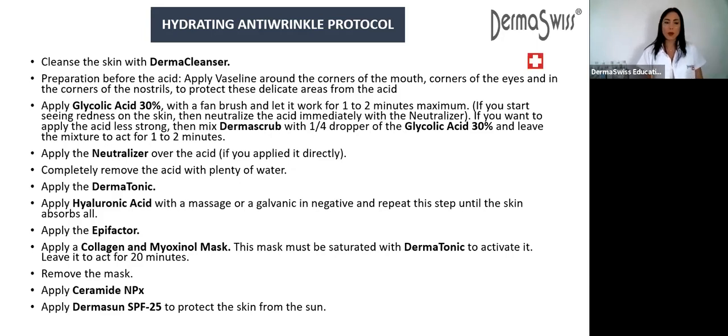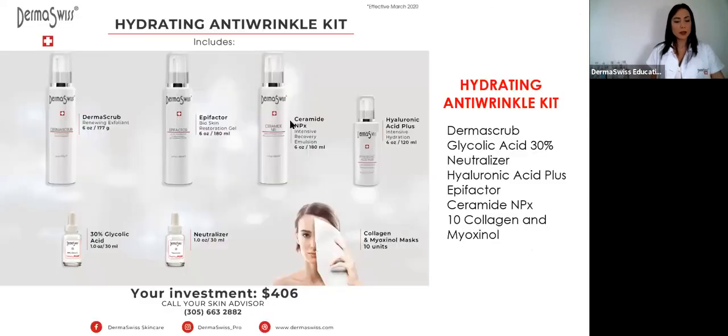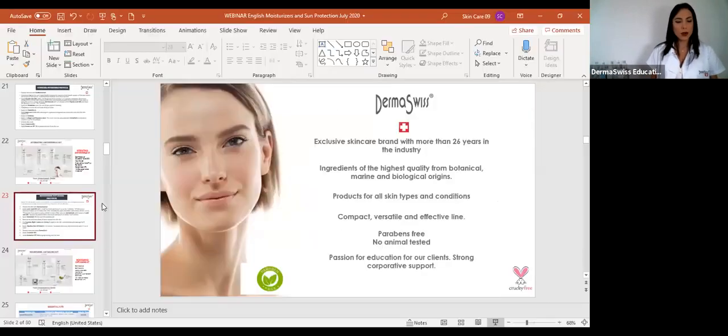After removing everything with water, you are going to tap dry the skin and apply the dermatonic over all the skin. After the dermatonic, we are going to apply the hyaluronic acid. Just give me 1 second here.